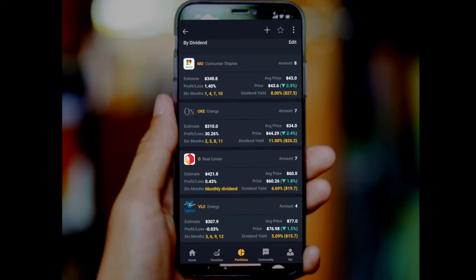Okay? Going down to the next stock, O, swing to the right. We bought 7 shares of it. If you look below it, the average price is $60. The price per share that we paid is $60. And you're making 4% of your investment. Now you're like, man, 4% isn't as much as those other ones. You're right. But O has a monthly dividend. Every month, they're going to be paying you dividends on your investment.